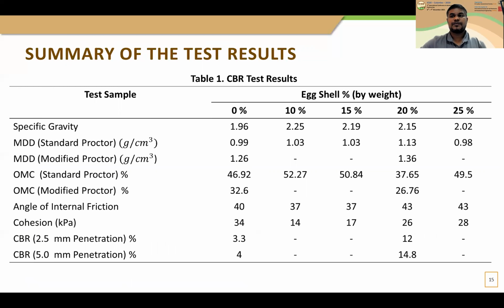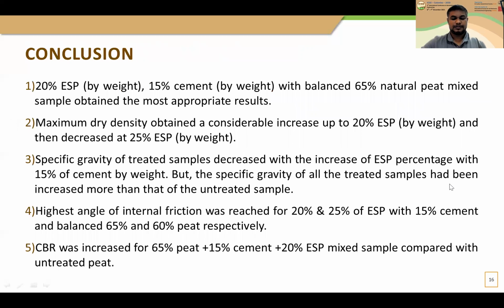This is the summary of the test results that we have obtained. The test results with the eggshell for the different contents of the eggshell powder. You can see the summary here. 20% of eggshell powder by weight and 15% of cement by weight with balanced 65% natural peat mix sample obtain the most appropriate, or the optimum, results.